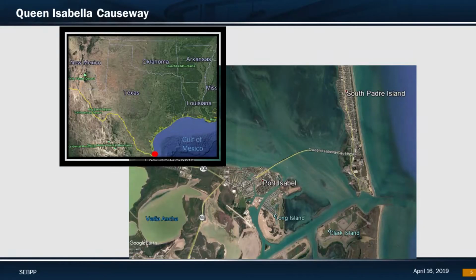Our Queen Isabella Causeway provides the one and only access from Port Isabel to South Padre Island. South Padre Island is in the southeast tip of Texas, and it's a highly corrosive environment. South Padre Island only has about 5,000 residents or so, but each year upwards of 5 million visitors flock to South Padre Island, especially around the summer. So it's a real critical bridge for Texas.